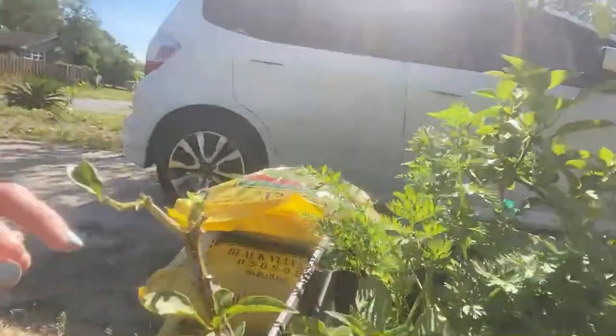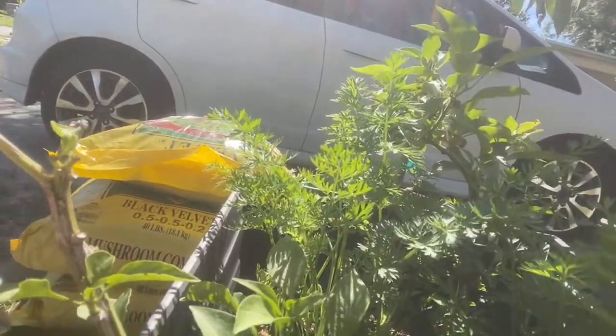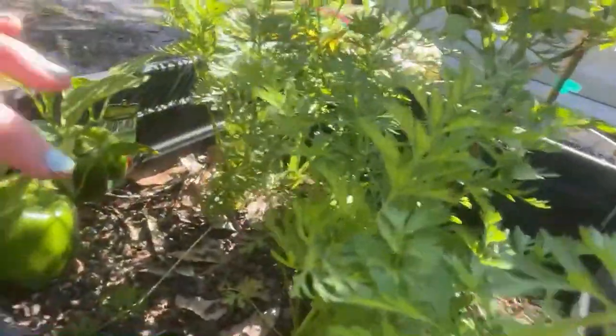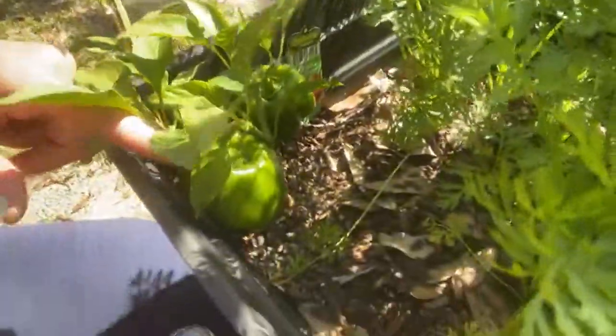These plants are strange because they didn't grow new growth except for leaves and flowers and peppers, right? So they didn't grow a new stem. This is the old stem from last year. They just started to grow things out of its current stem, and therefore they're really short, and these peppers are growing really close to the ground, which is really bizarre, but that's okay.